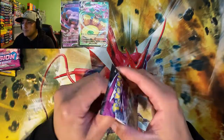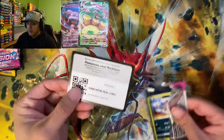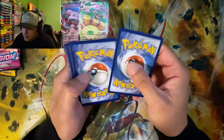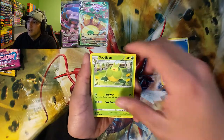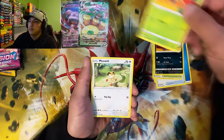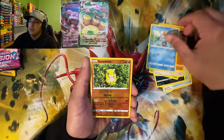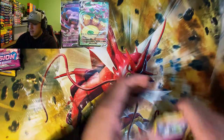So jumping into the Genesect pack art. Bam. Code card for y'all. And let's see. We got 1, 2, 3, and 4. And we're going to go with Psychic. All right. We got the Hagua, Swadloon, Power Tablet, Skater's Park, Vullaby, Dewpider, Meowth, Onix, Choodle, Sandstrew Reverse, and a Moleta non-holo.